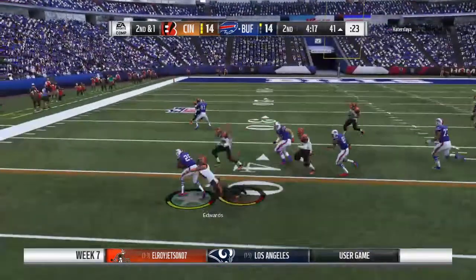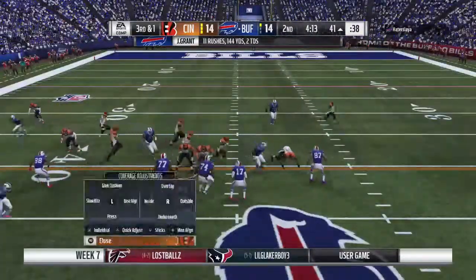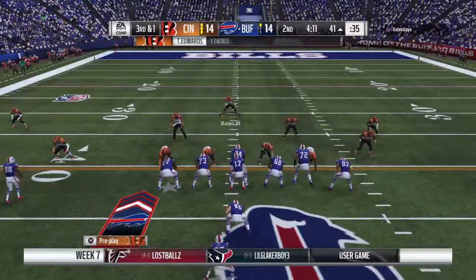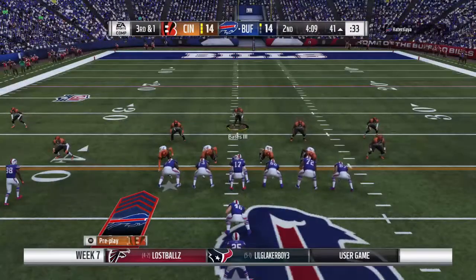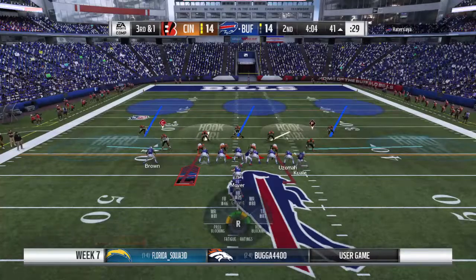And they'll run it here. And for one of the few times here today, this run's not going to go anywhere. Not enough there for a first. No gain, as a matter of fact. And it leaves them at 3rd and 1. Now, check. Patriot! Patriot!